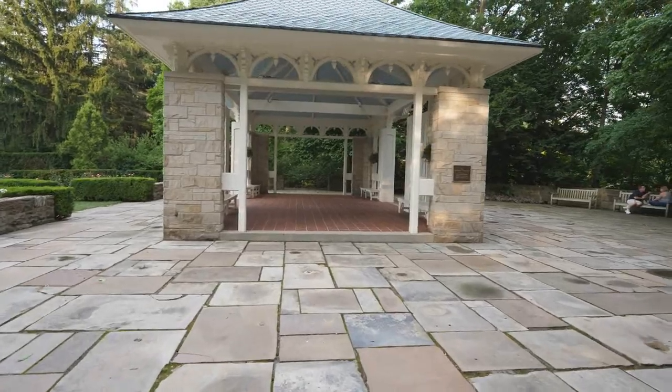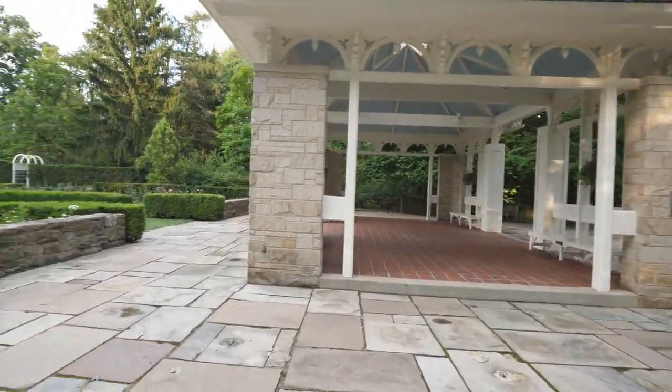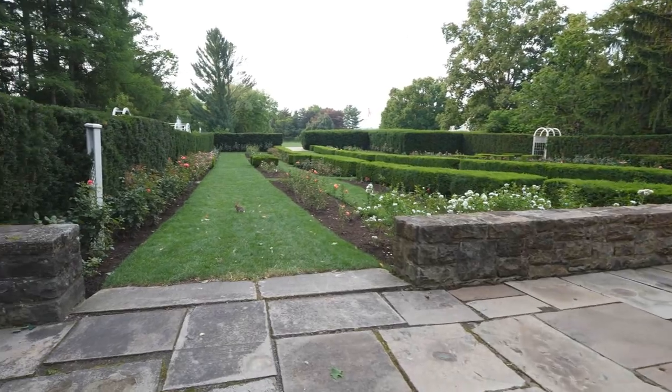There's also a couple gazebos here. Oh, look, and we got a little bunny.